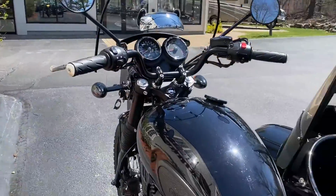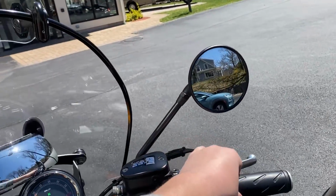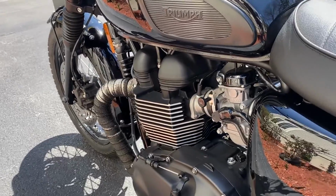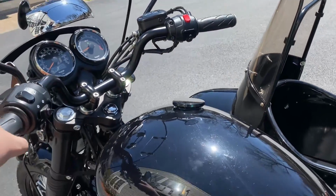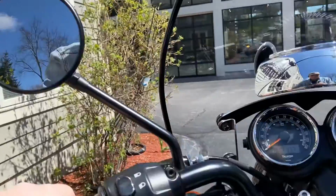Now that we've gone over the accessories, let's hear the bike run, or rev. 900cc power plant twin. Beautiful English engineering. It's a really, really smooth power plant. While we're here, might as well take it for a ride.